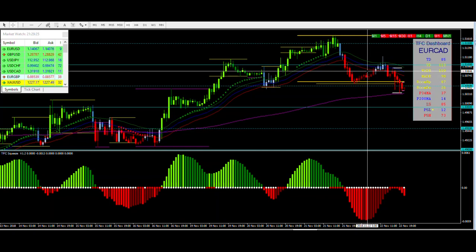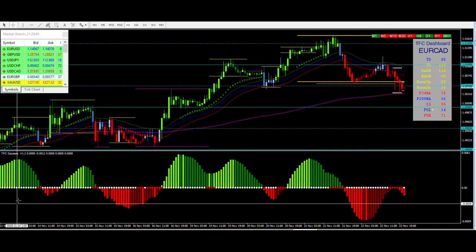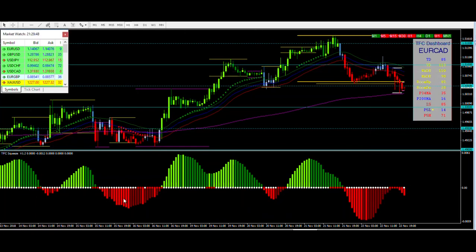I've used this indicator for many years, and I've been trading 15 years with constant refinements that experience gives. The TFC Squeeze is an important tool in my achievement of the 0.5% a day that I get. And here it is on the chart. At the bottom here, where I've got my cursor, that's the TFC squeeze.